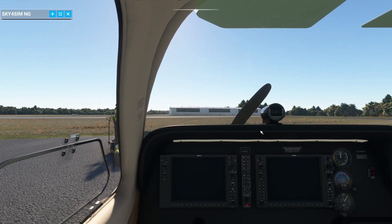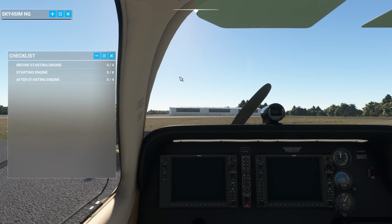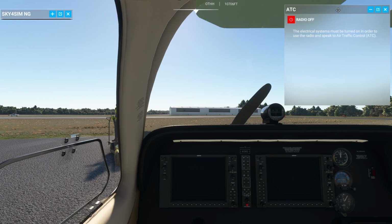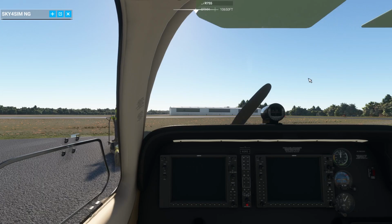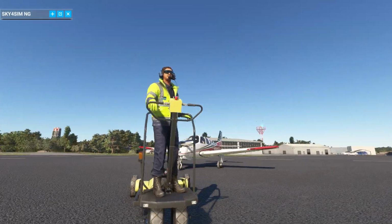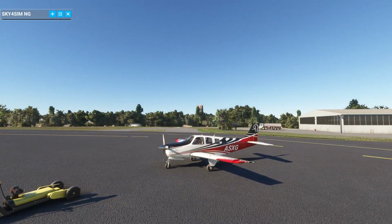We're definitely going to, at this point, since I think we're going to be in this plane for a while, probably start going and looking at doing proper procedures, like do the checklist, learn how to do the checklist with this, do ATC, try to do that properly. Radio's off, obviously radio's off, so it's not going to let us do anything, but I'm excited. This plane is definitely an upgrade from the Cessna 152. The Bonanza G36. That's awesome.